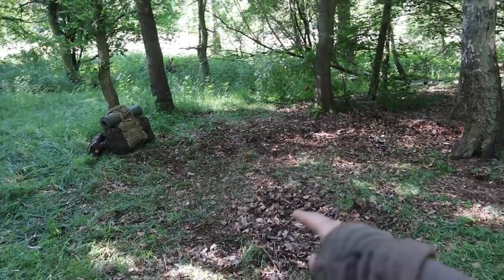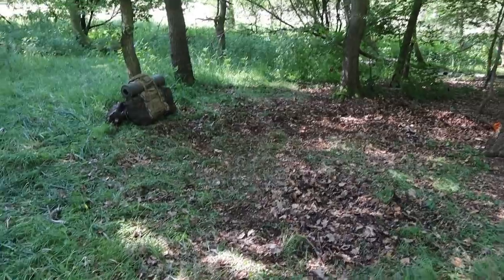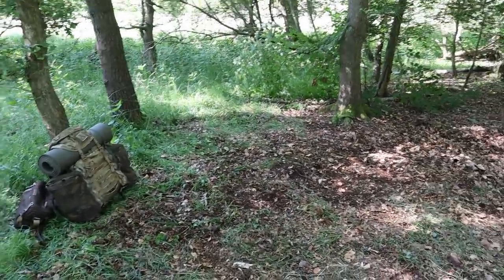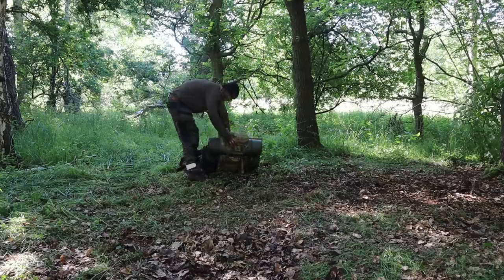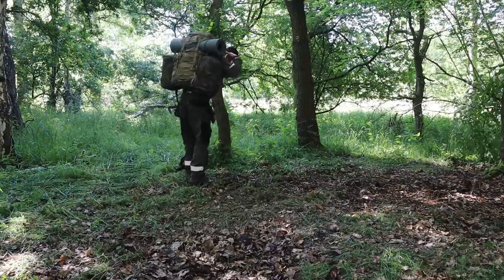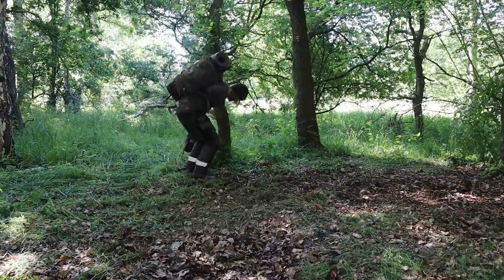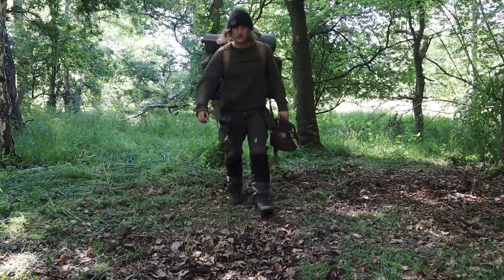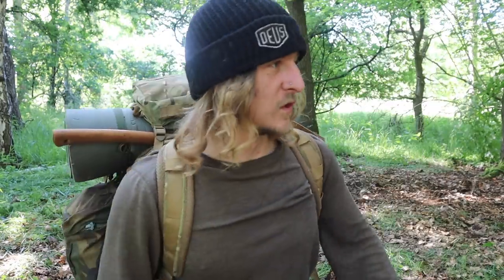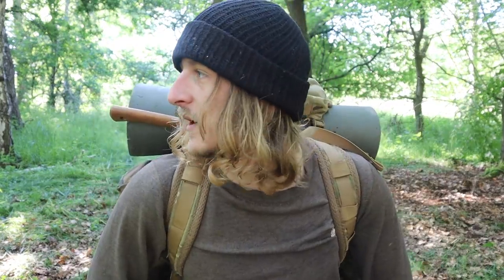There we go, all packed up. That's where the fire was. Got the ash out, covered up, leaving no trace. And that's all she wrote. I've had an awesome time. It's been a hell of a good camp.